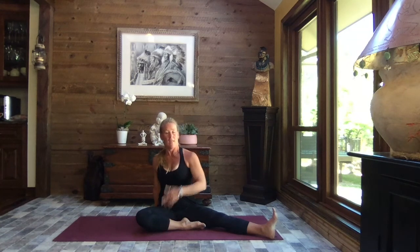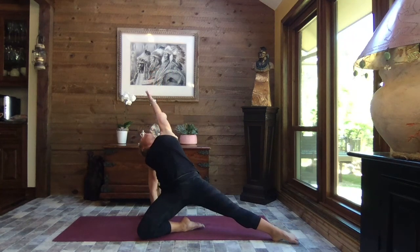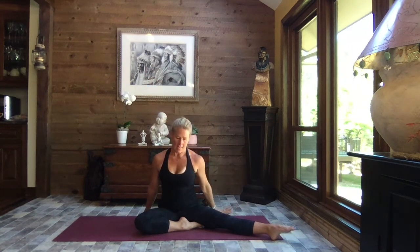Release that left hand around behind you, kind of right by your hip. Extend right arm to the sky. Now, if it feels good to you, lift your hips. Point those right toes. Arch it back and reach. Breathe. Inhale, slowly release your bottom back down. Release that right hand behind you.